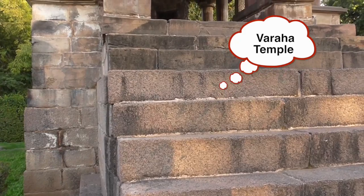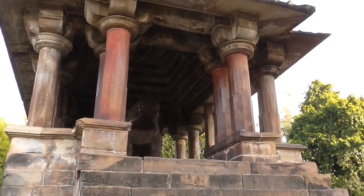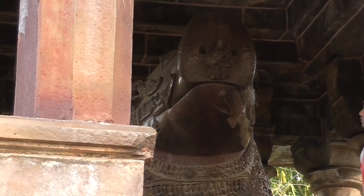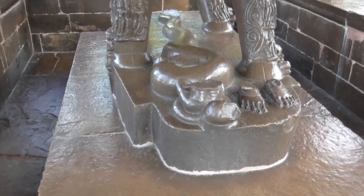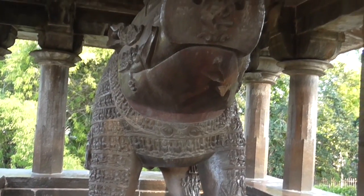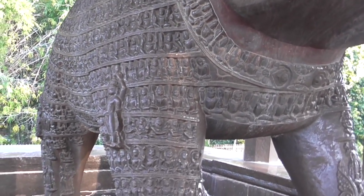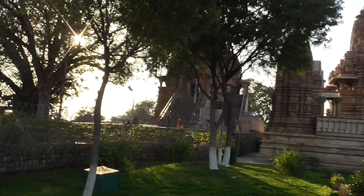Varaha Temple is very simple and modest, built as an oblong pavilion with a pyramidal roof of receding tiers, resting on 14 plain pillars. Inside is a colossal monolithic image of Varaha, the boar incarnation of Vishnu. The shrine is built entirely of sandstone and dated to circa 900 to 925 AD. Active Hindu temple.